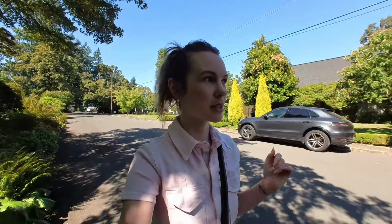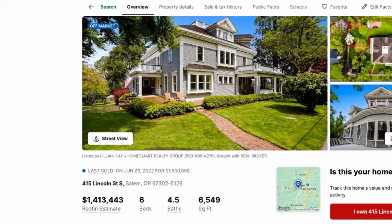One thing that they were super excited about when I told them, look at this gorgeous house. This was recently purchased, unfortunately not by my clients, but we did tour it, and let me tell you, it was just gorgeous on the inside. This is also one of my other favorite houses. It's kind of like Spanish style.